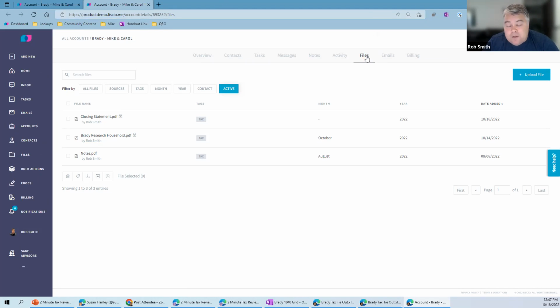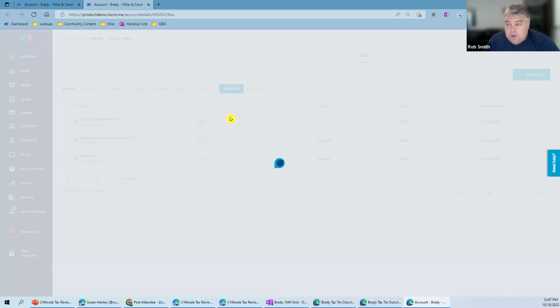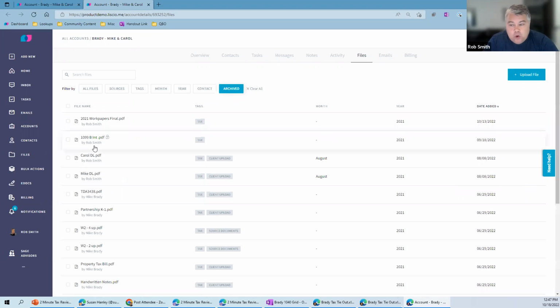So now this is what I'm calling the Listio information queue. Now we've already done the return for this year. Okay, so that's why there's only 3 pieces of information in here. Where's all the 2021 work papers? Well, I've already archived them. So what I did was, I'm going to go into archived. But what I did was, before, when I was working on last year's return, everything that I needed to do this return was sitting in this files tab.